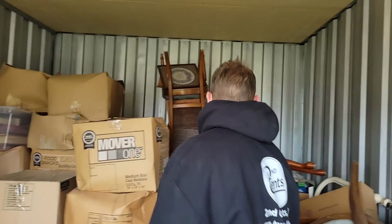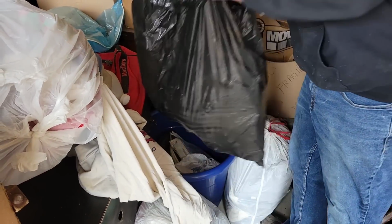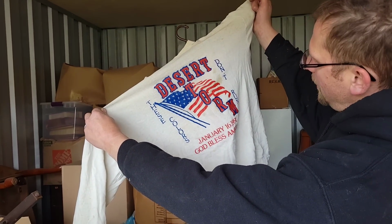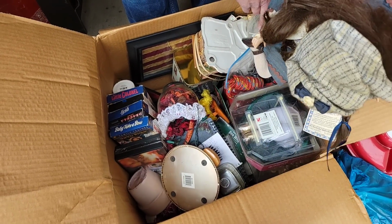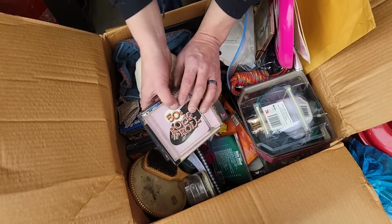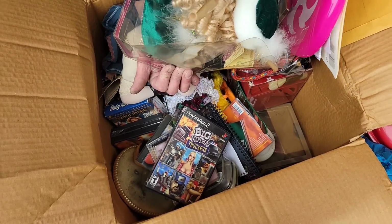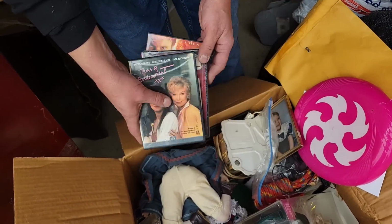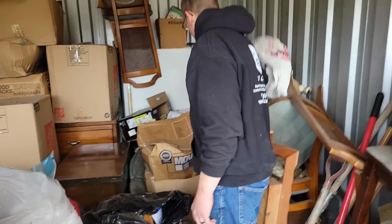Empty box. Easy peasy, Shane. Feels like an empty box. And here's an empty box. Let's see, all paperwork down there. Oh, look at this. Desert Storm, January 16, 1991. These colors don't run. That's vintage goodness. Holy smoke. So, yeah, it looks like someone took Grandma's house and just put everything inside storage. And they might have lived out of state. Big truck. So, I don't know. But it's all in here now. Pots, pans, household goodness. This one says fragile.